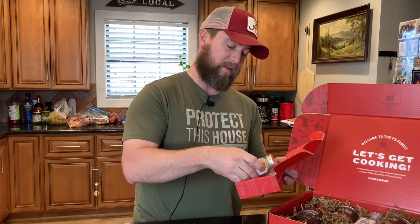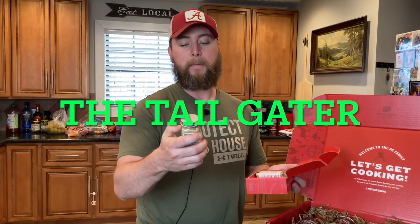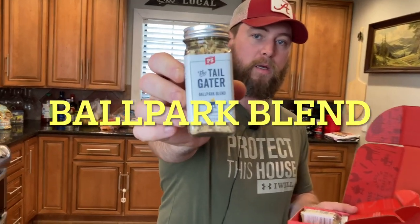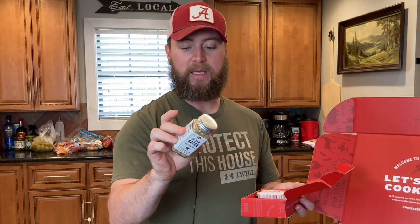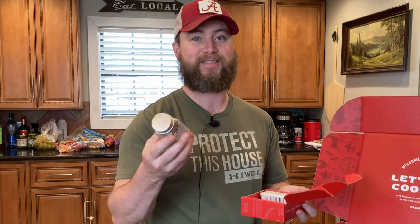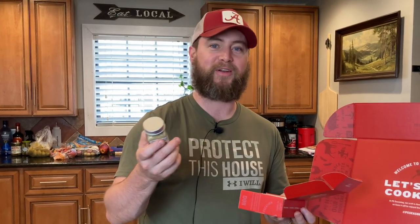Then we got the Tailgater, the Ballpark Blend. Great looking stuff. Beer, pepper, and onion. I'm gonna have to send an email to these folks to find out how they're getting all this beer and bourbon into these seasonings, because I didn't even know you could do that. I've been getting all these seasonings from other folks and none of them have got beer in them, or bourbon for that matter. I like my bourbon in a glass, for one, with a couple cubes of ice.